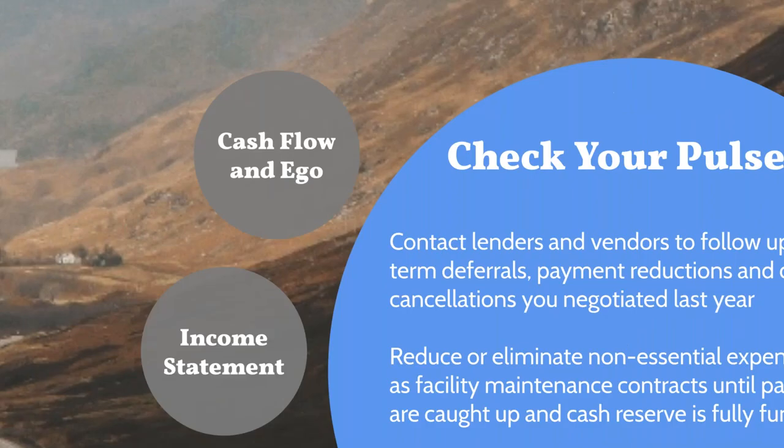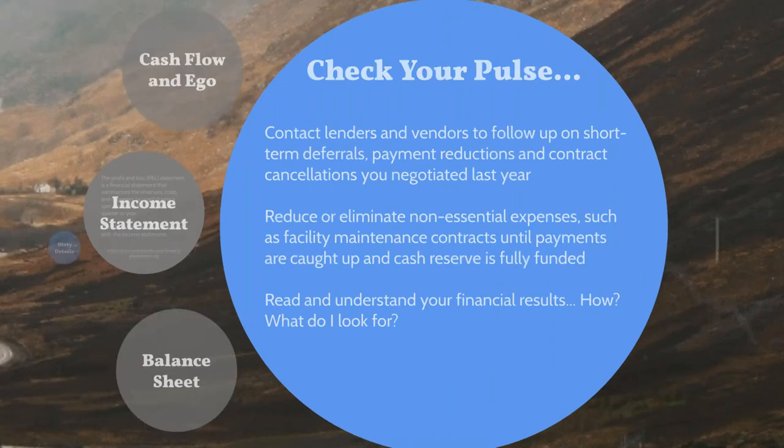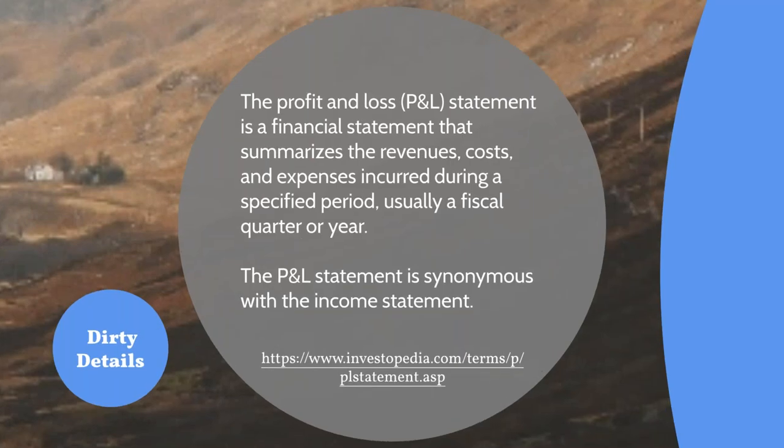So now we're going to talk a little bit about the income statement. Income statement is synonymous with a P&L statement. So if you've heard somebody talk about their profit and loss, P&L, income statement, net income, net operating income, all of those things kind of fall within this profit and loss statement.